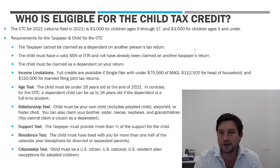The first one is the income limitations. Obviously, this is always a big one. You can get the full credit if your filing status is single and you have under $75,000 of modified adjusted gross income, or $112,500 for head of household, or $150,000 for married filing jointly. If your income is over those levels, then the credit starts to phase out. And if it reaches a point where you have what the IRS would consider to be too much money, the credit is eliminated altogether. That's the first big test, the income limitations.